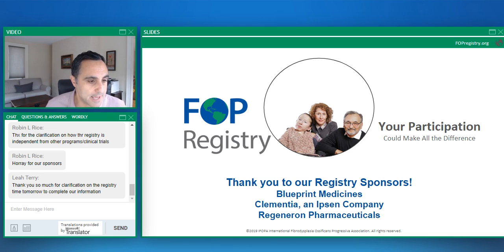So we have a question. Yeah, we get this quite a bit. How do we find out if you've previously registered? There are really 2 steps. You have to first register, and then you're able to start participating. Some people register, but then they do not go back and complete their baseline assessments. So please email help@fopregistry.com. I'll put it in the chat box for everybody. If you email help@fopregistry.com, we can check whether or not you're currently registered. We can help reset passwords and get you up and going so you can begin participating. So good question.